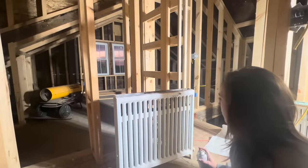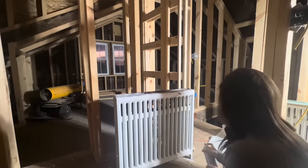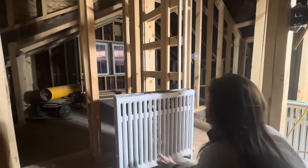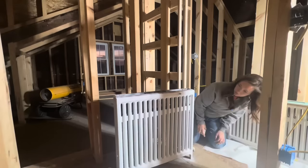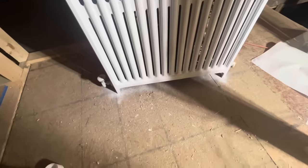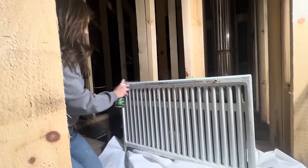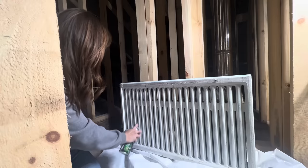These ones up here are way worse shape than the ones downstairs. Okay. Well, these are going to probably need another coat after too, but at least it's a nice start. It's definitely an improvement. We've got a little bit of tight quarters here. Of course, a lot of the top will be covered by the top cover.